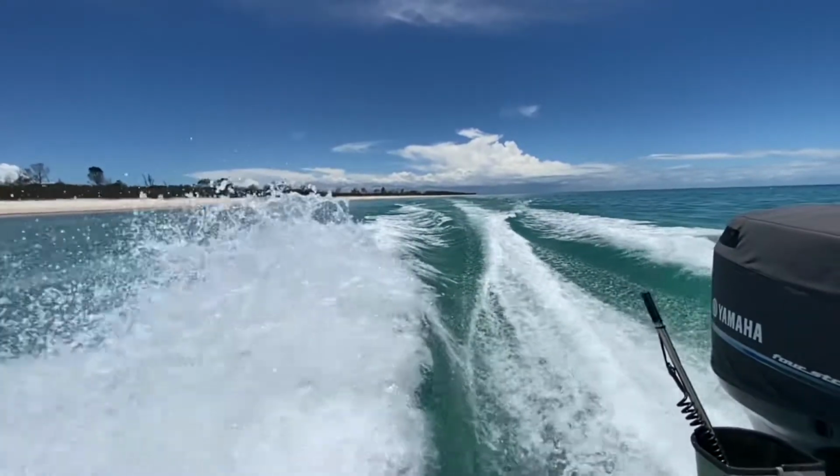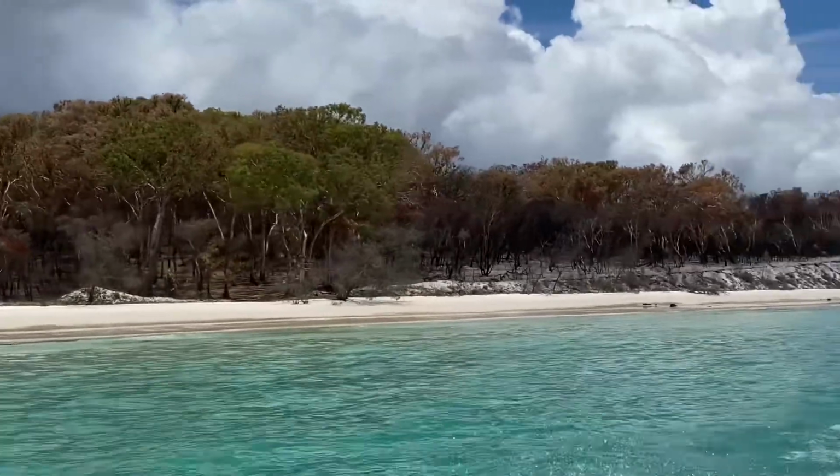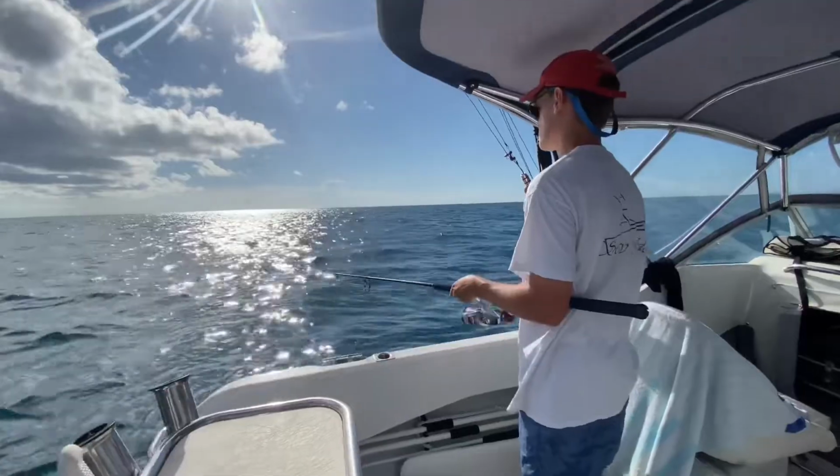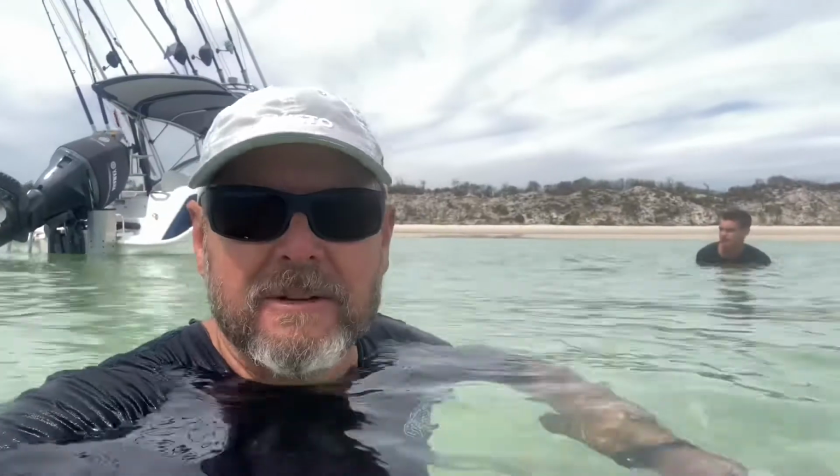But it was the middle of the day, middle of the tide, and all the birds were sitting on the water. So we had a quick flick just to confirm there was no action and went in and had a swim. Well, we're waiting for the tuna to come on. All the birds are sitting on the water at the moment.